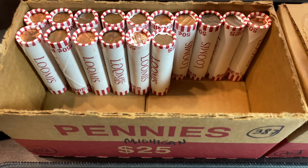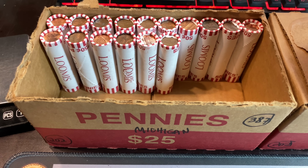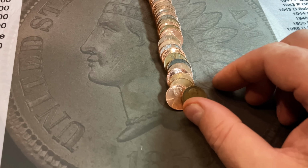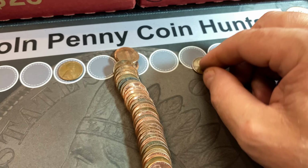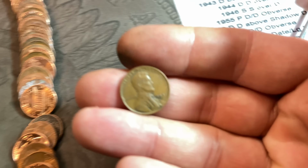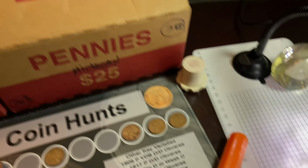Well, after I got through saying the box was kind of slow for wheat cents, now we're starting to find them. Very next roll, roll number 34 of the box, we're going to have a couple more. We've got a 1952 Denver right in front for number 9. And peeking out, I could just barely make it out, we've got another 1941 Philadelphia, which you know will scope for those 3 different DDOs.